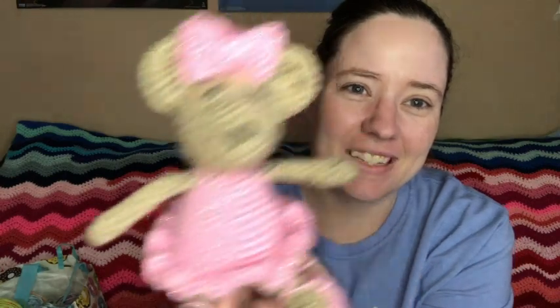But I just think this is such a cute pattern. I'm so glad I finally made it. So I'm going to put it with the others. I have a bag of things I've been making for June for when she gets a little bit older.